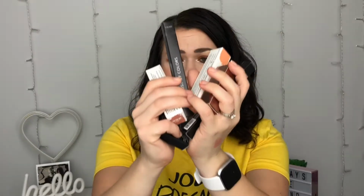So everything comes in this cute little bag, and it comes with like a ton of stuff. So it comes with a Block Party shadow in the shade Shall We Dance, which looked right up my alley. It's like a glittery champagne-y pink, I think.